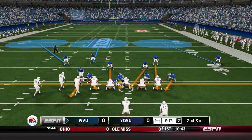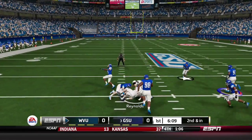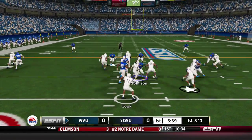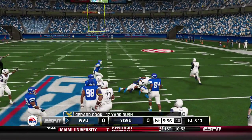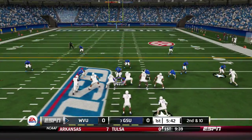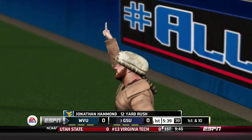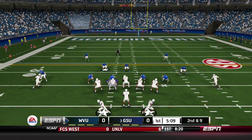West Virginia now with their second possession, 2nd and inches. Cook's pass is caught by Reynolds, and he makes his way up to the 35-yard line, giving the Mountaineers a 1st down, 1st and 10. Cook will keep it on the read option up the middle here, 1st down and more into Georgia State territory. 2nd and 10 now for the Mountaineers. Hand off to Hammond. That's the running back we were talking about, and he goes for 12 and a Mountaineers 1st down.